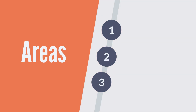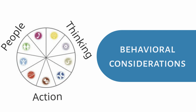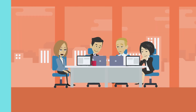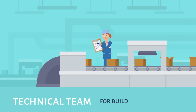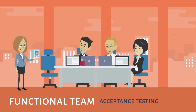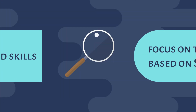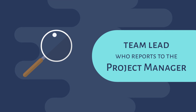Let's break it down into three areas: the key team roles, the framework that gives the team structure, and the behavioral considerations to create a high-performing team. When teams are large, sub-teams are often used to create a more effective working group. These are often based on skill set. An example of this would be a functional team who creates the product design, then hands it over to the technical team for build, and they hand it back to the functional team and users for acceptance testing. These sub-teams generally have three components. They have specialized skills, they focus on a specific task based on their skills, and they report to a team lead who reports to the project manager.